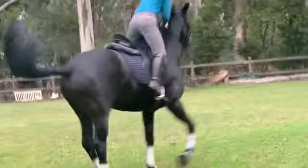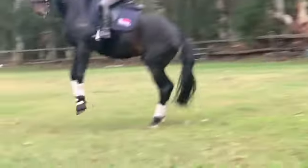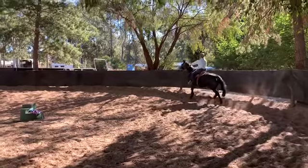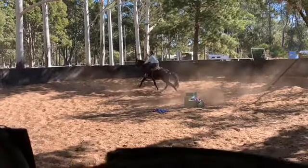So this is my first ride with Missy Mare when I first brought her home, and as you can see, she's quite fresh. So before I took her to Sam's, it's really important to note that I got her vetted and made sure that she wasn't having any physical problems, which could have been the reason why she was acting out a bit.